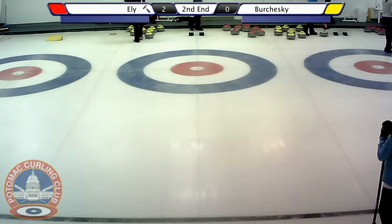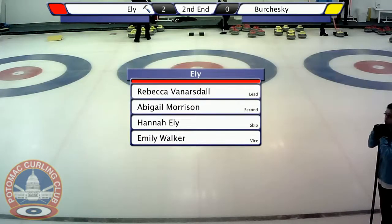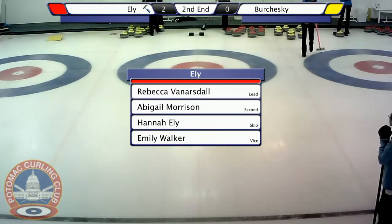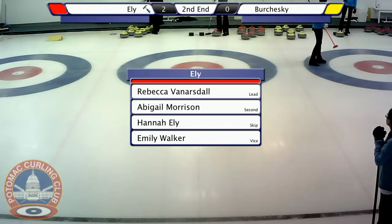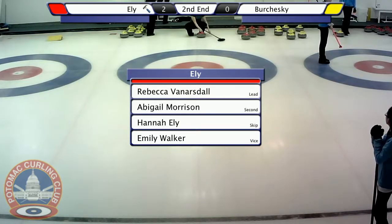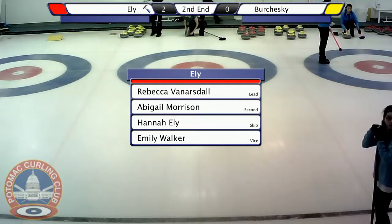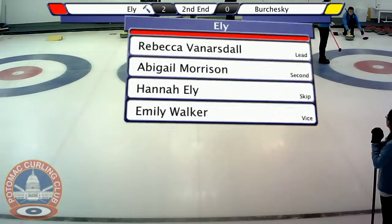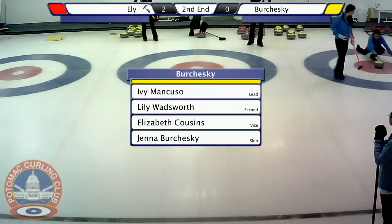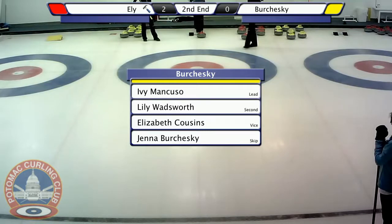While we have a moment, let's take a look at the lineup for Team Ely. Team Ely actually not playing the traditional lineup, with Rebecca throwing lead, Abigail throwing second, Hannah, their skip, throws third rocks, and Emily, the vice, throws the last two. For Team Burchesky, they have a traditional lineup with Ivy throwing lead, Lily throwing second, Elizabeth as the vice, and Jenna, of course, throwing skip.